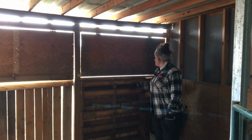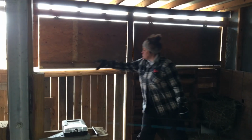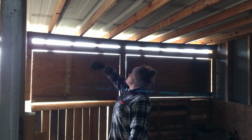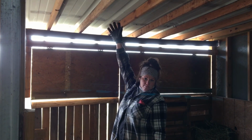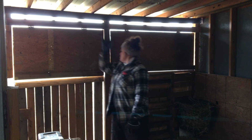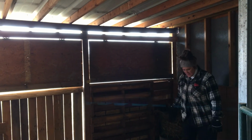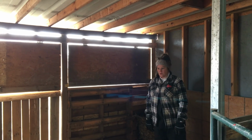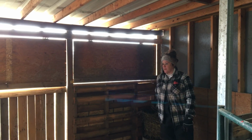So this stall is done. We just need to put handles on the doors. We're gonna put what's that thing? Yeah, don't worry about that right now. We're not. All right. Handles. Stall's done. Weatherized and ready to just keep the goats nice and warm. Now we just gotta do that one.